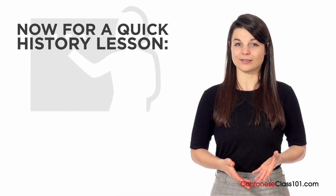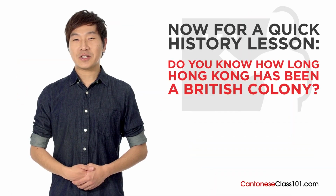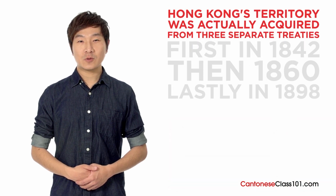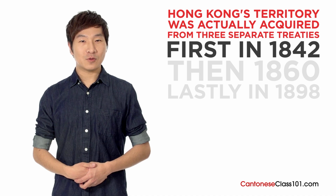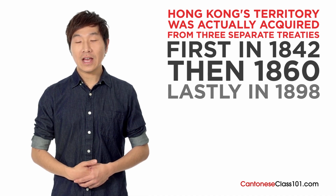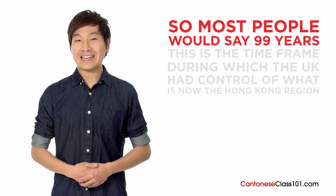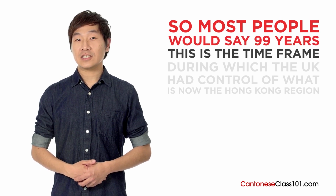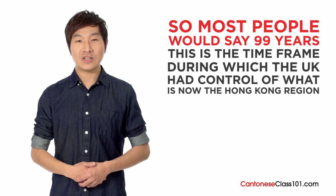Now for a quick history lesson. Do you know how long Hong Kong has been a British colony? That's a trick question. Hong Kong's territory was actually acquired from 3 separate treaties, first in 1842, then 1860, and lastly in 1898. So most people would say 99 years. This is the time frame during which the UK had control of what is now the Hong Kong region.